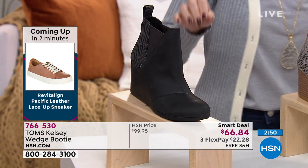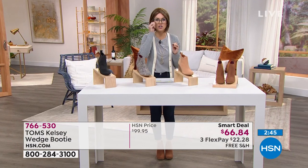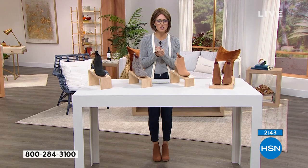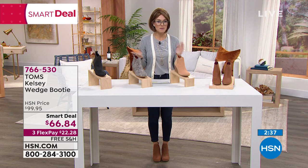Smart deal is kind of like a today's special. So we took this $100 wedge booty, perfect time of year, going into fall, going into the winter months, and we dropped the price down to $66.84. So that's a $33 savings. Today you can break up your payments on FlexPay.